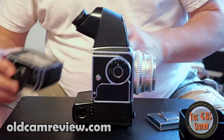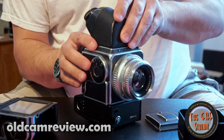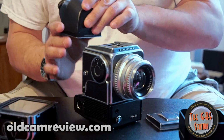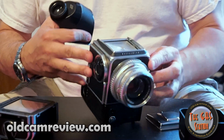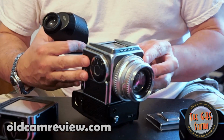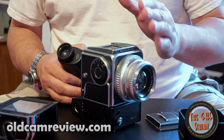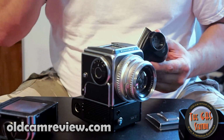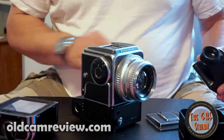The back comes off, and I don't know the difference between the EL and the ELM. Supposedly the ELM has replaceable screens. This is an EL which also has replaceable screens, so I don't know if this one was modified. I'm not sure, but you can still make those changes. If anybody has that information, the difference between this one and an ELM, I'd really like to know it. I think this is a later model. This one was built in 1971 from the date check that I looked into.